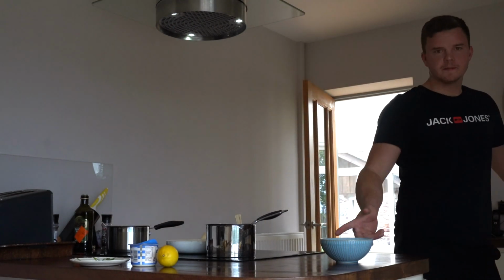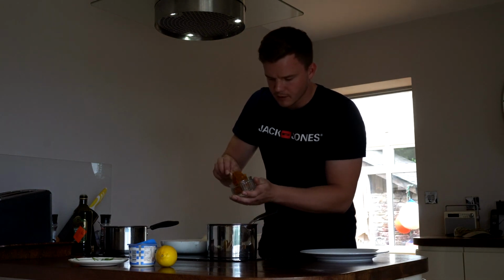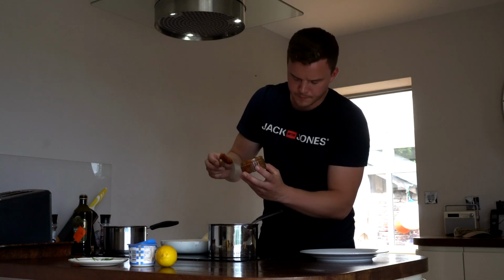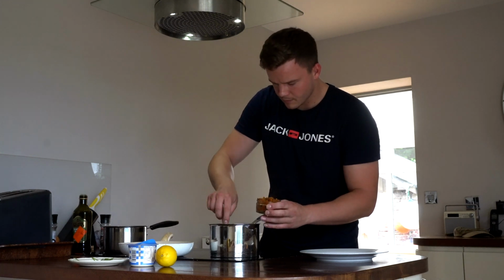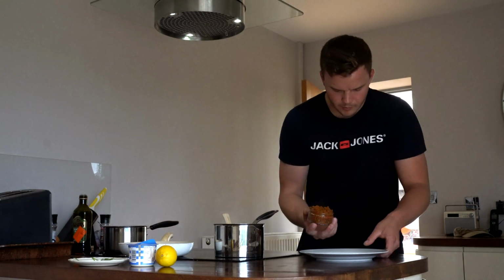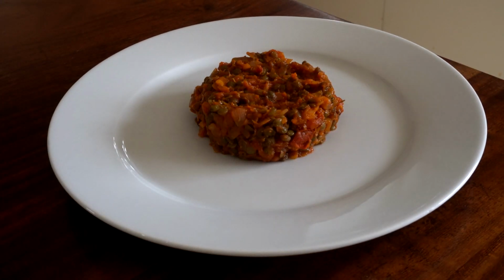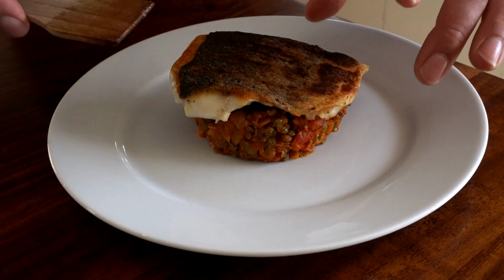Alright, plate up time, baby. Getting the sizing right or making it look presentable, I'm going to put the lentils and tomatoes in the dish to start with. This is my plan anyway. Tip it on the plate. Like that. A lovely bit of crispy skin bass on top.